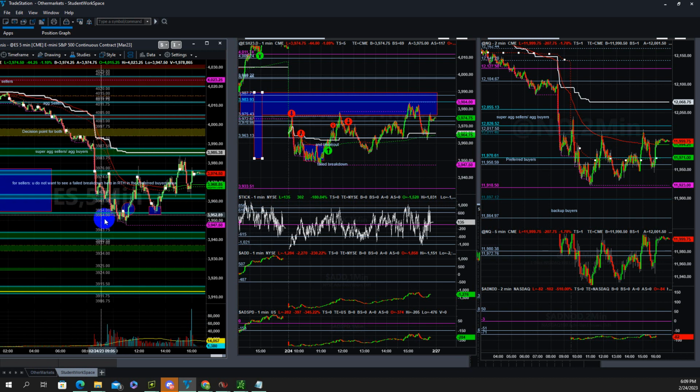This is 55 area, correct? This is 63 area. This is 76 area. So after I wrote my note here, when price was here, you see it came to 63, 76. There is no failed breakdown here, right? Price sliced through it, fine.